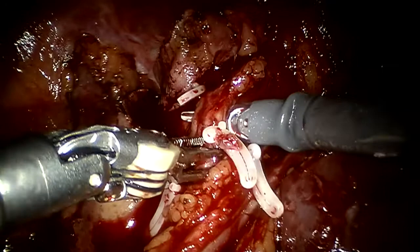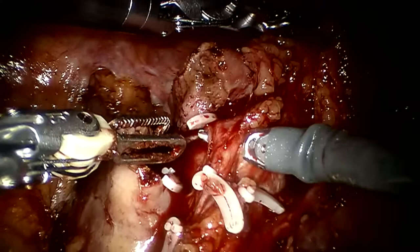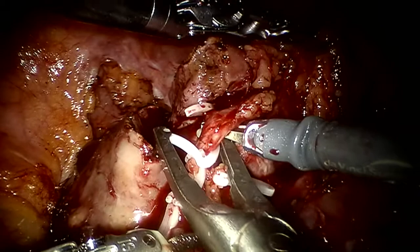I mean, there's no way. So, Vincenzo, you can see that, right? I mean, there's no way, Tulio, that this artery can be preserved and this tumor can be removed. You agree? Absolutely. Okay, good. So, we wanted to have that 100% confirmation before we take it.